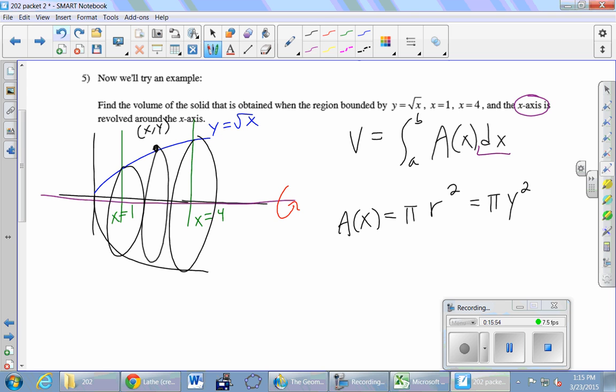And the 3D part is going to be the dx, which came from a delta x, a little bit of thickness. We need to get it in terms of x. So we've written it the easy way. It is pi times y squared, but this is going to be an x integral because this is an x cross-section. Cross-section's perpendicular to the x-axis.